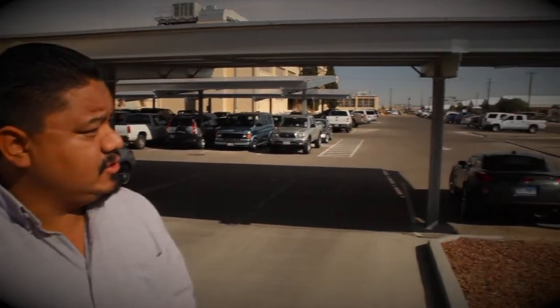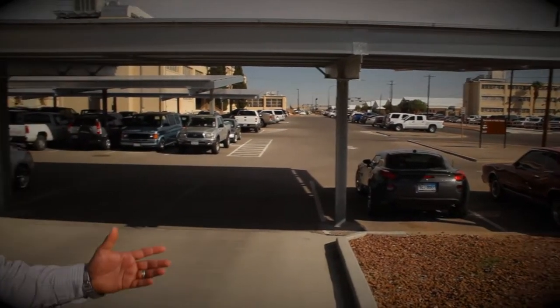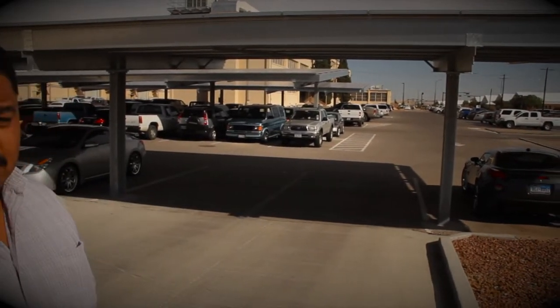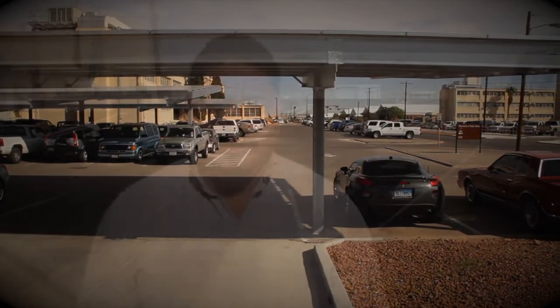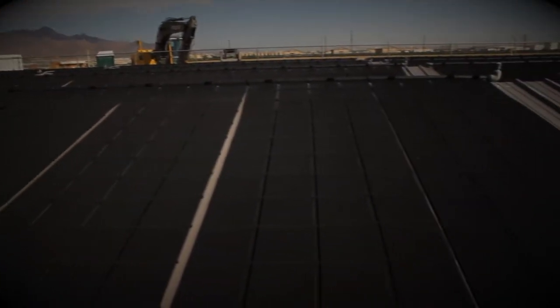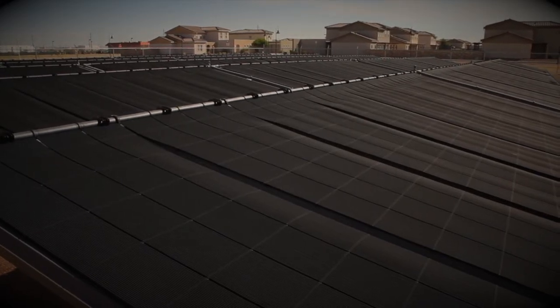What we've done here is we've utilized the solar PV panels to provide solar shading for our administrative buildings. As you can see behind me, we've taken advantage of the technology to provide canopies for our parking lots. We're currently at Replica Swimming Pool, one of the indoor swimming facilities here on post. What we've done here is utilize the technology of solar thermal to help heat up the pools. Behind me you'll see approximately 9,600 square feet of solar panels that we utilize to heat up our local swimming pool.